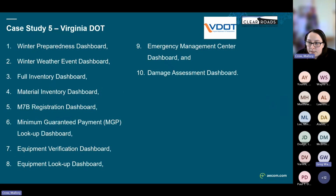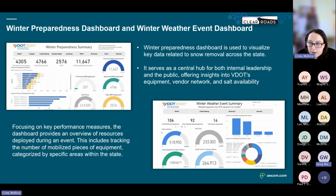So they have 10 dashboards, all listed here. So we'll go through most of them. And again, there's more available within the case study reports and the final report. So their winter preparedness dashboard and their winter event dashboard.